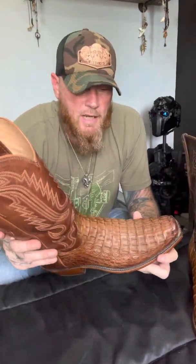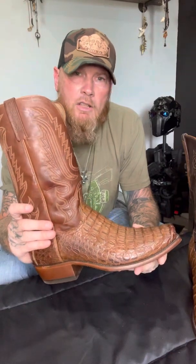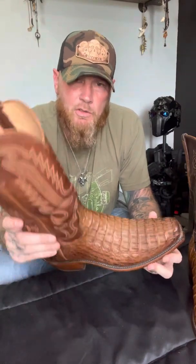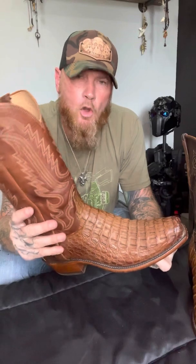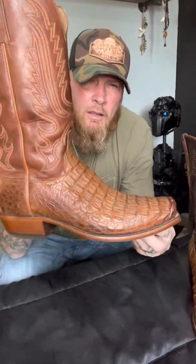But I wore this Lucchese for 8-9 hours as well, and when I took it off my feet, it was like taking off tennis shoes. There was like no break-in period for this. Straight out of the box, this boot was ready to go.